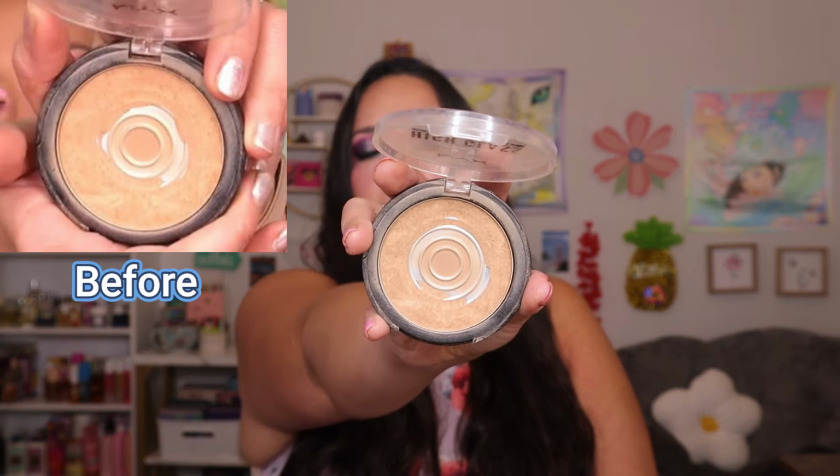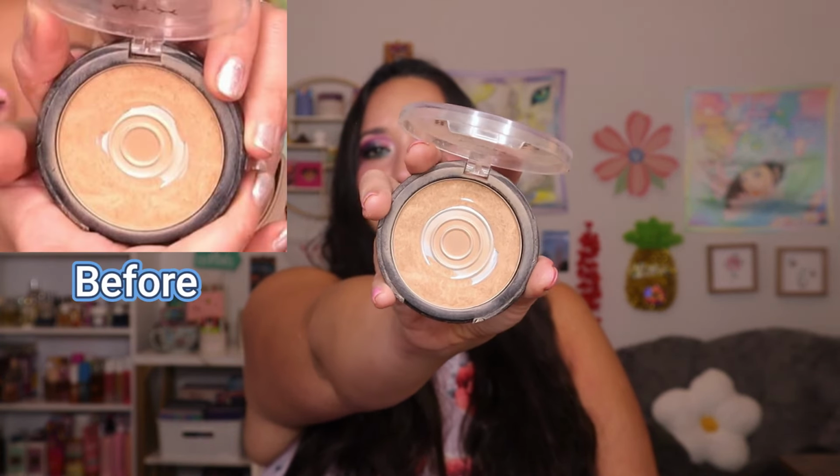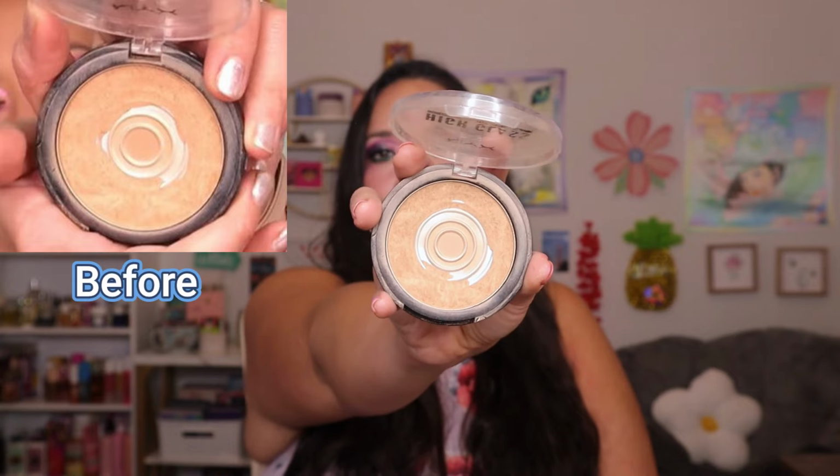Then I also have the NYX High Glass Finishing Powder, and I've been going for more of a glowy effect right now. I just want to be a bronzy, shimmery goddess because we're in the summertime. So I've been using this quite a bit, even putting it on my chest, just using it as a finishing glowing powder. And here is where it's at. I do feel like the pan is bigger. Hopefully I'm not delusional, but that's where the pan is at now. And I think that is it for individual powders.